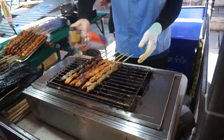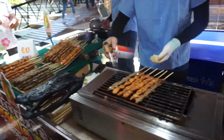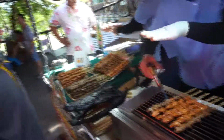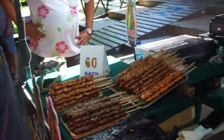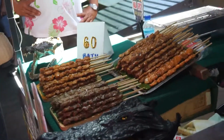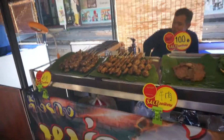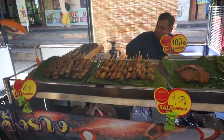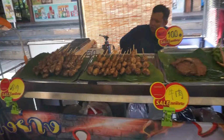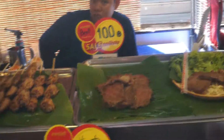Roasted crocodile barbecue on the gas burner. So that's the way. One stick of barbecue is just 60 baht. This is the price, 60 baht, displayed in front of the crocodile skull. Crocodile barbecue. We also have beef barbecue as well. And this is the beef barbecue. If you want to test, please come here to test the crocodile barbecue along with beef. As you can see, 50 baht, and this may be 100 baht per piece.